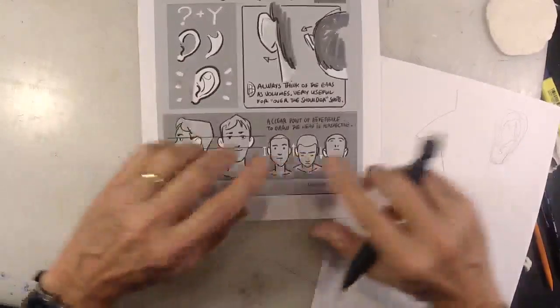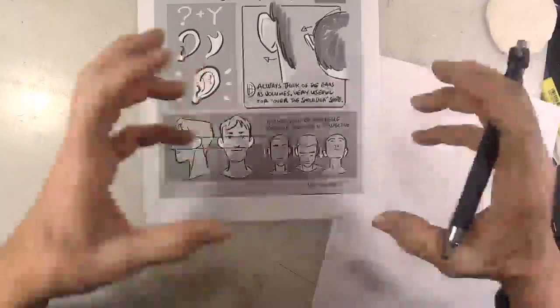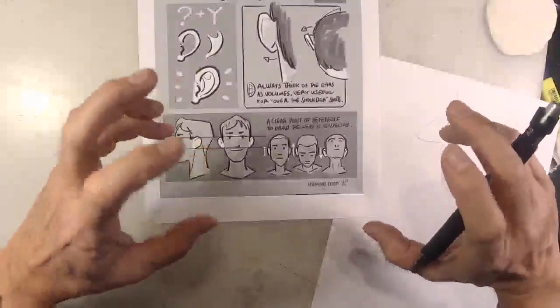And then he talks about how the ears are the most important element on the head, viewed from the front, viewed from the face, or the back, either one, but to show the angle of the head. I've talked about that before. I won't repeat that right now.